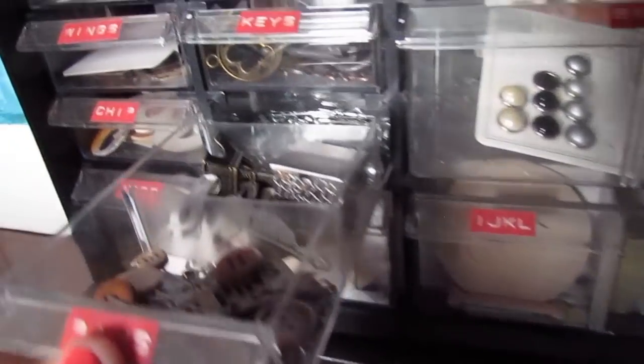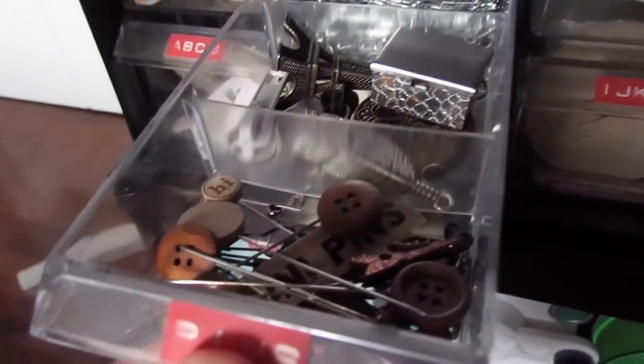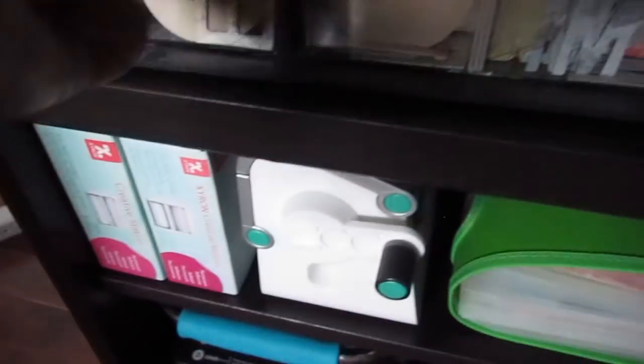My favorite things are the little pins and stuff in there. There's a bunch of key charms in there. Sorry, I'm bonking the camera on the table above here. And yeah, lots of fun stuff in there.